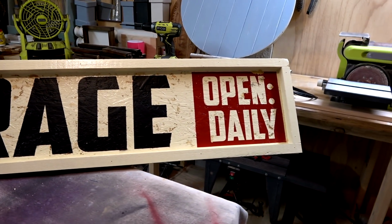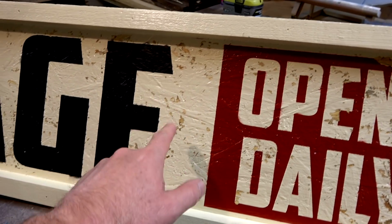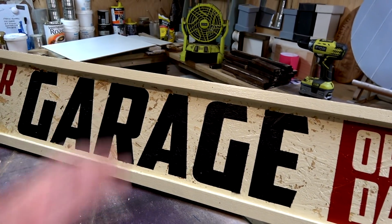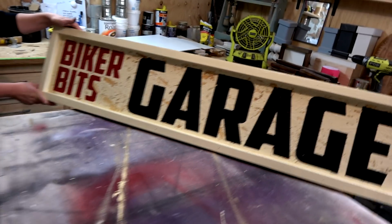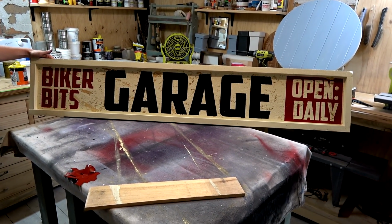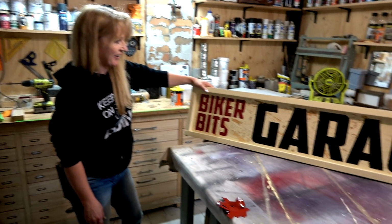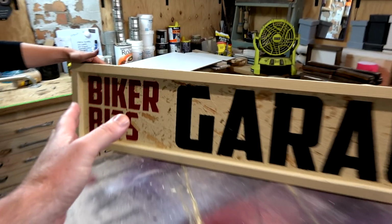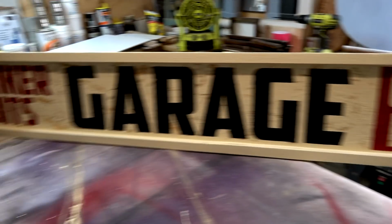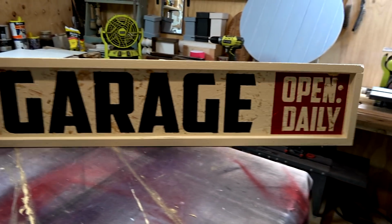Just that effect. So I'll do a clear coat over all that stuff, because the main thing with this is to make sure I get it fully weathered, because it's going to be sitting on the side of the shed. So there it is. That's bloody awesome. And that's Nay's design, because I was just thinking it was going to say biker bits garage all in one line, but she's just done that. Bloody love it!